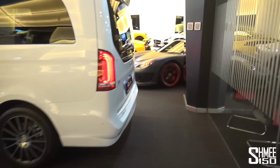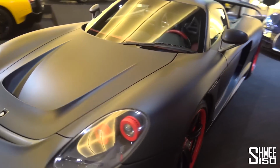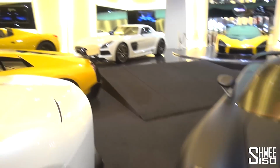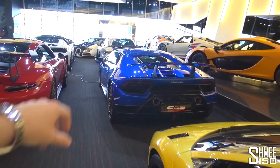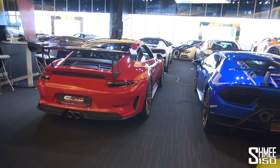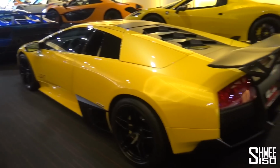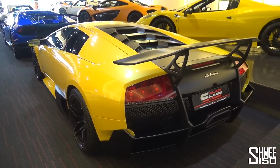If we come through here though, have a look at the nose of this, the Gemballa Mirage GT, one of only 25 Gemballa Mirage GTs. We've got a mixture of cars to continue exploring through. We've got the lovely blue Huracan Performante here, we've got the red GT3 RS, nice white Ferrari 812 Superfast, one of 185 Murcielago SVs in the triple layer yellow, stunning.